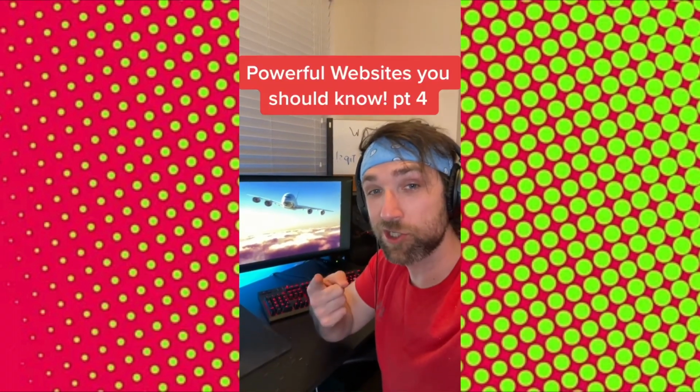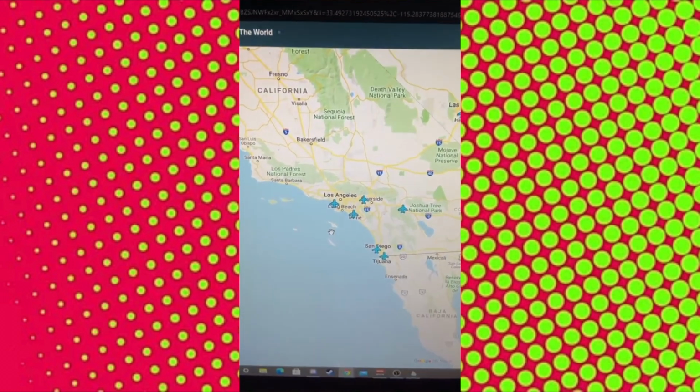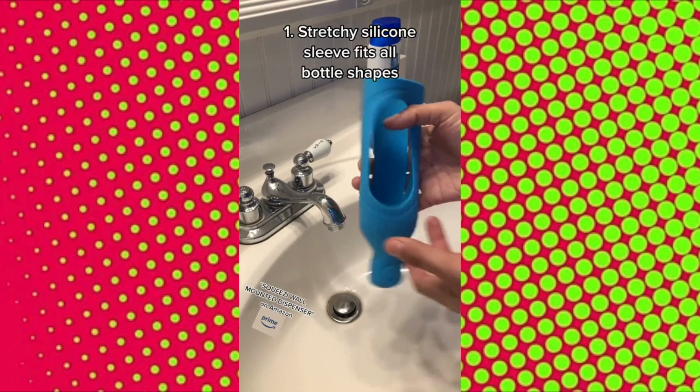Now for websites you should know, part 4. If you're ever at an airport without internet, go to Google and search for this. Then click on the first link. Then you can find the airport that you're at on the map. Click on it. And it'll give you all the Wi-Fi passwords in that airport.